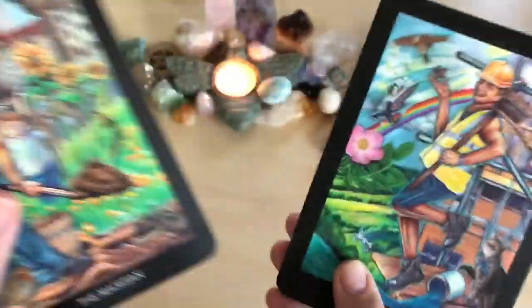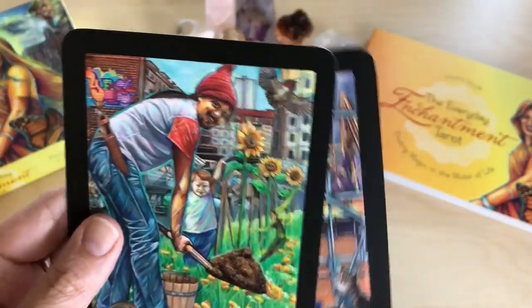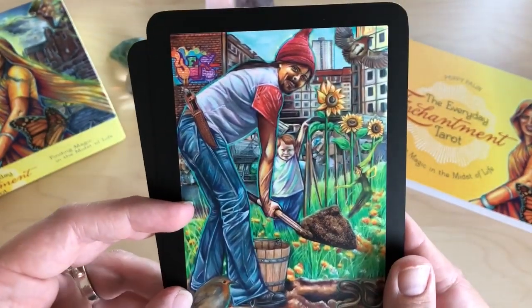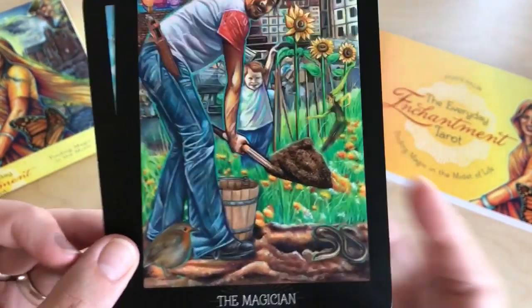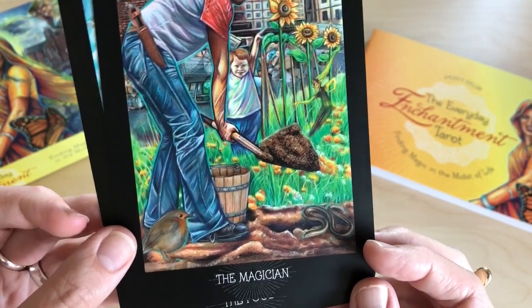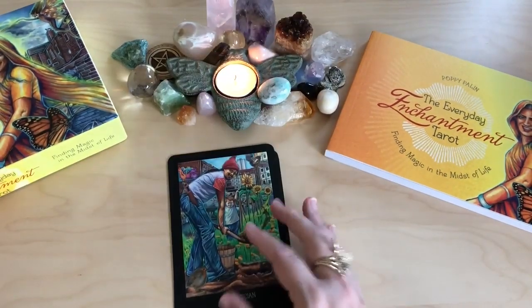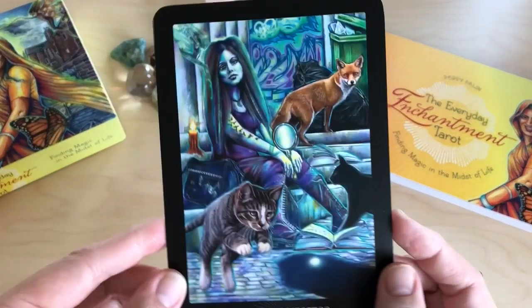We have a little sylph here, we have almost like a little dryad, and yes, there's so much detail. We've got a shopping trolley, there's a knife, we have a little bird, I don't know what kind of bird that is, I'm not really a bird person. We have a snake, there's a child, sunflowers. There's so much detail in her work that it must have taken her so long to do this.